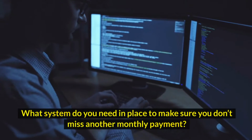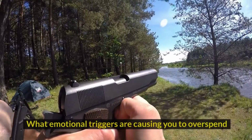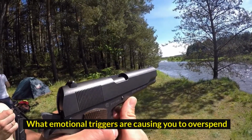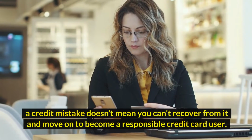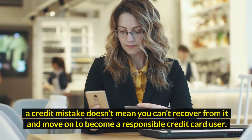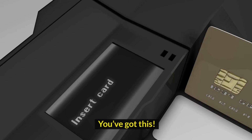What system do you need in place to make sure you don't miss another monthly payment? What emotional triggers are causing you to overspend, and how can you avoid them? Just because you made a credit mistake doesn't mean you can't recover from it and move on to become a responsible credit card user. You've got this.